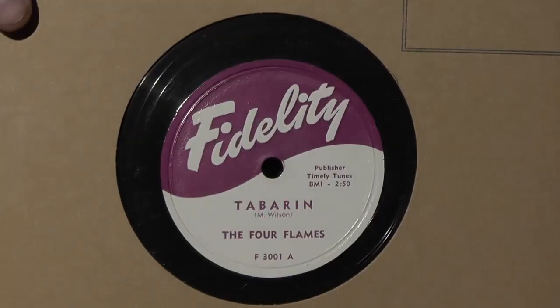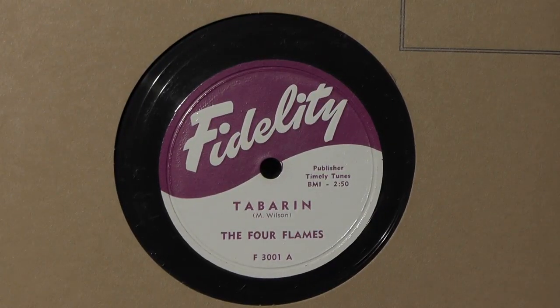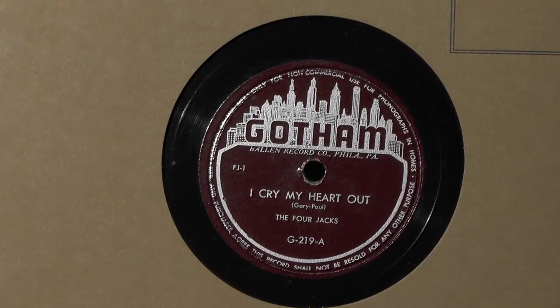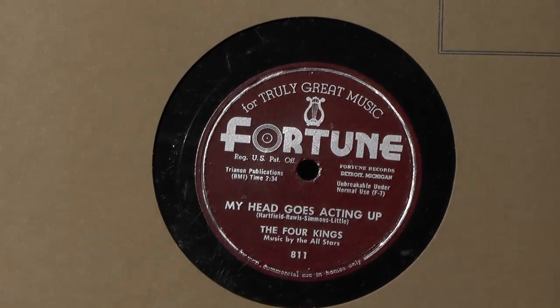It won't be very long before we're done with this video. Fidelity label by the Four Flames. 7510. $50 minimum bid. 7511 on Gotham. The Four Jacks. $100 minimum bid. Lot number 7512 on the Fortune label. The Four Kings. $50 minimum bid.